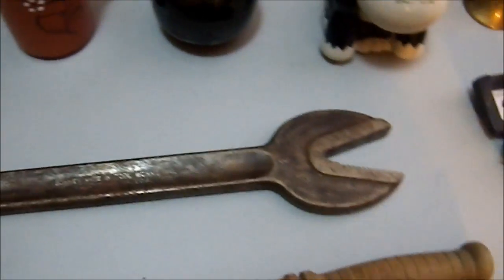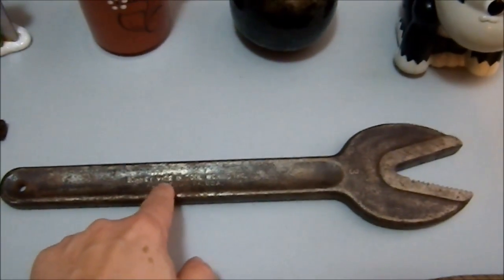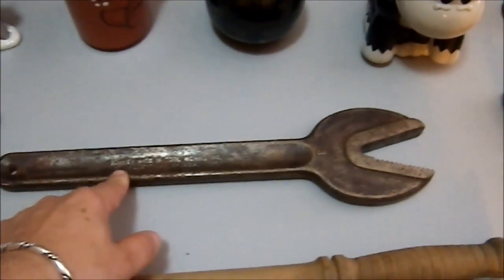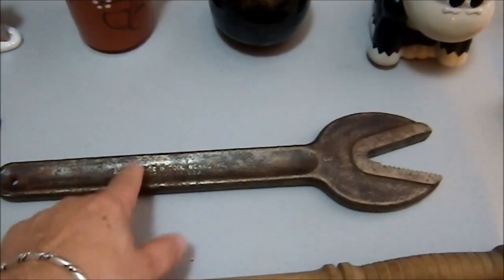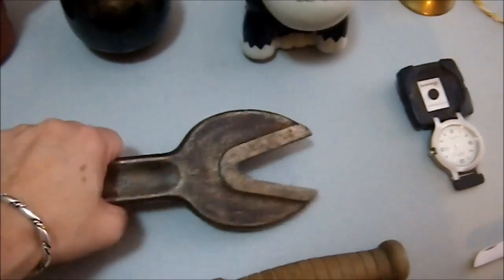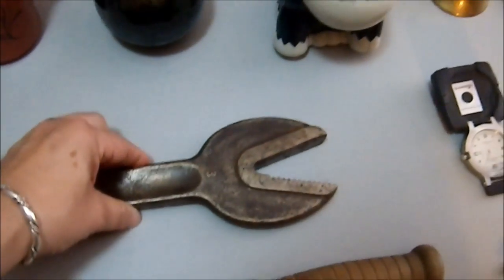Next we have, this is from the Bonney Vise and Tool Works Incorporated in Allentown, Pennsylvania, USA. And my parents are from that area, so it made me smile. American made, it has number 3 here. That could be the weight, because this thing is not light. Or it could just be the size.